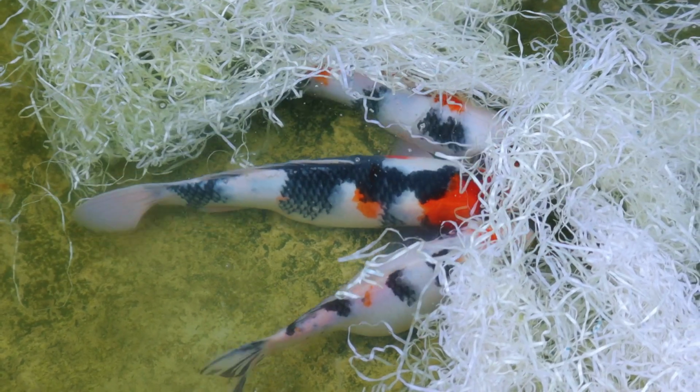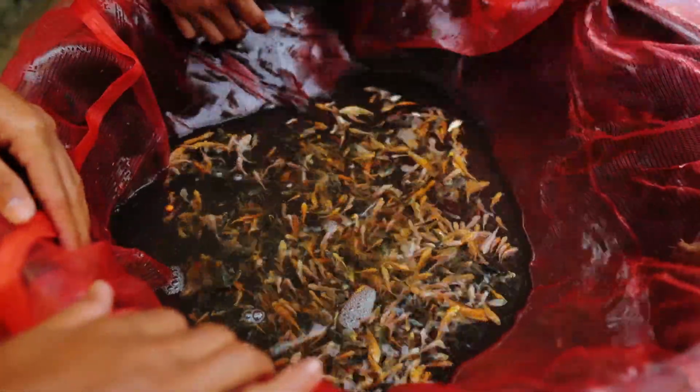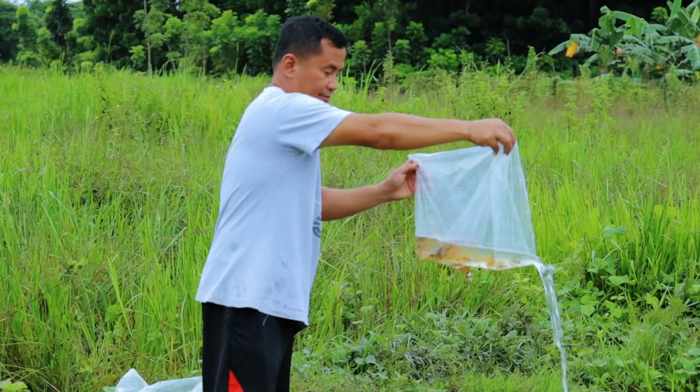So these are actually the process. We have to breed, and then we put in here the fry, and then we will grow them up to 3 inches, and then we will put them in the mud pond, and then the harvest after 3 months.